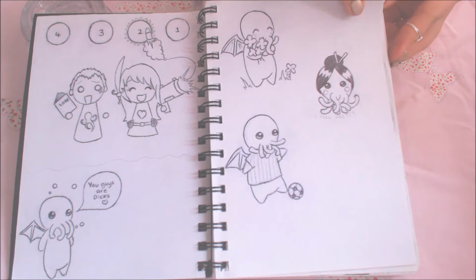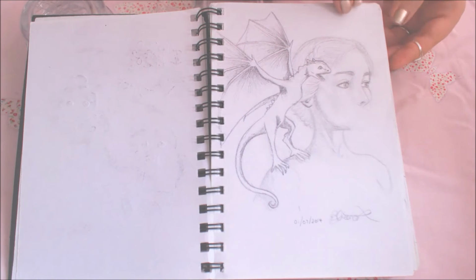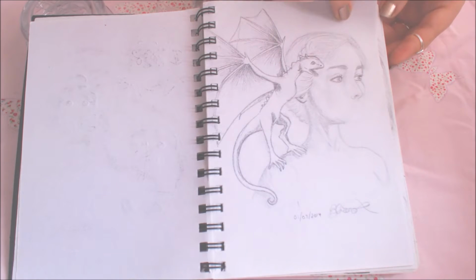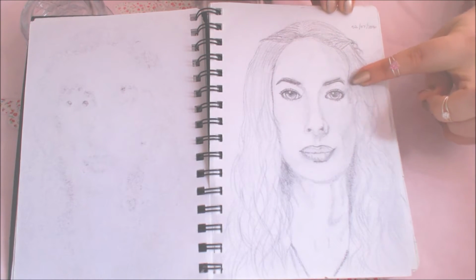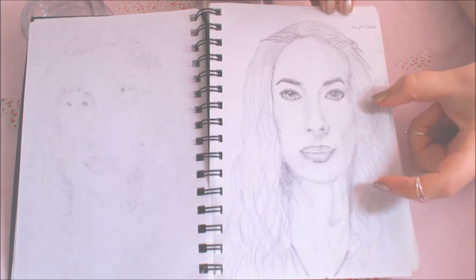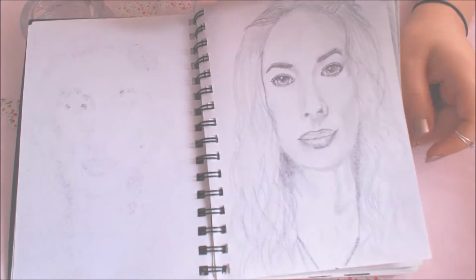I was doing a lot more realistic portraits for a while, and I was at the height of my Game of Thrones obsession. I didn't start reading the books until about season 3, and I really got into it, read all the books, got really addicted, and then I started to draw the characters.